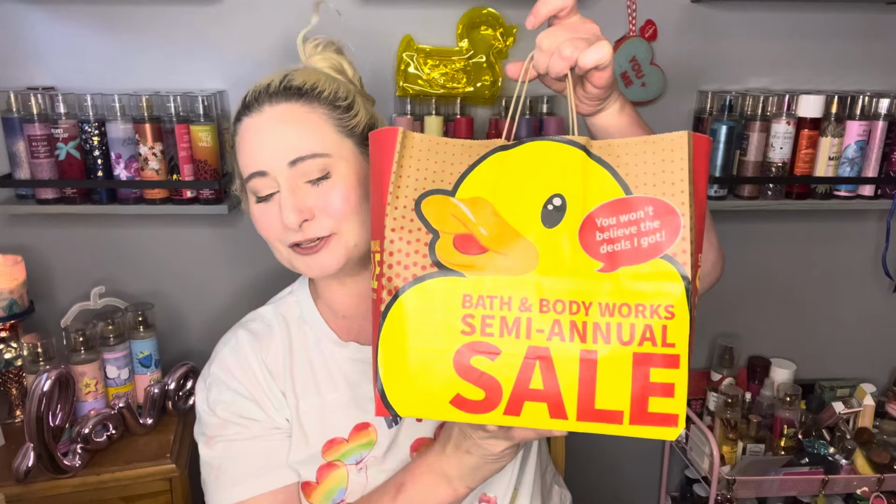This is my first store haul. My store had a little table with 75% off candles, and I was so excited because this is the first time I've seen 75% off candles during this sale. I didn't pick up many 3-wicks. I did get a lot of single wicks in this sale, just because a lot of the 3-wicks I wasn't into, and I'm not just going to buy them just to buy them.